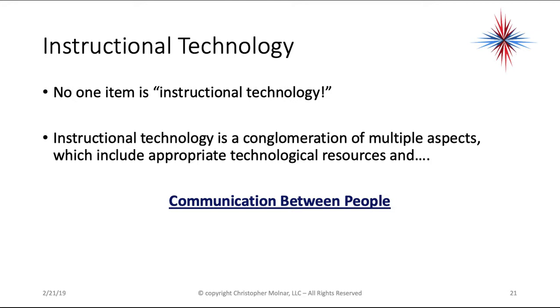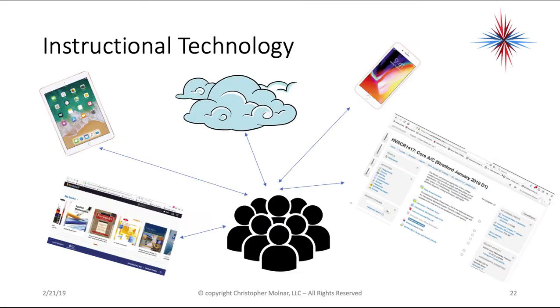Instructional technology is a conglomeration of multiple aspects, which includes appropriate technological resources and communication between people. We cannot leave the communication between people out of our technology conversation. Instructional technology has to all be linked together in a way that makes sense for what you're trying to use it for.